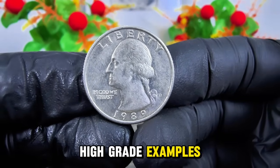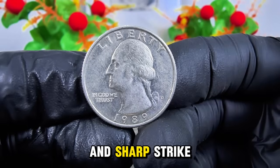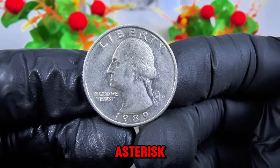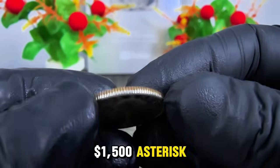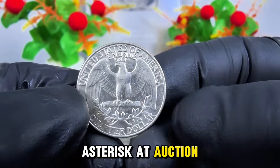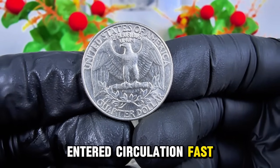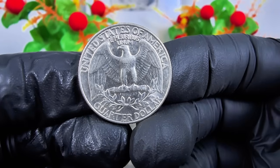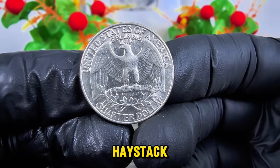Even regular 1989-D quarters can carry value if they're in the right condition. High-grade examples, graded MS67 or above with blazing luster and sharp strike, have brought in $800 to $1,500 at auction. Why? Because most coins from this year entered circulation fast and got worn down quickly. Finding one in pristine shape is like finding a needle in a haystack.